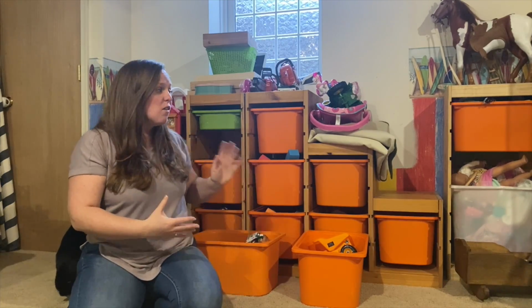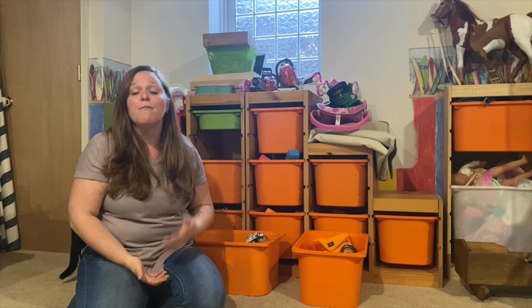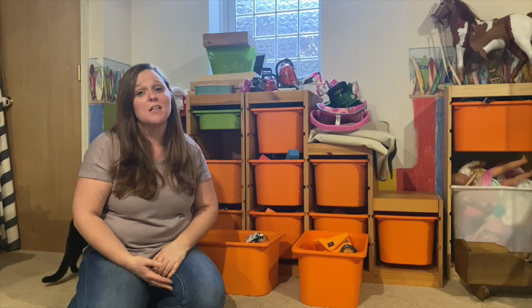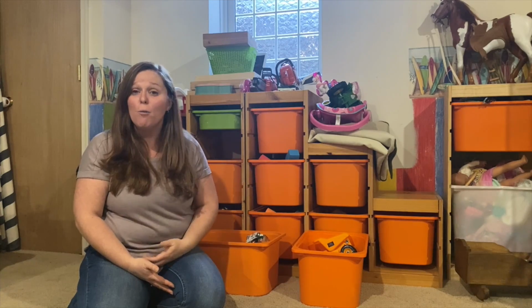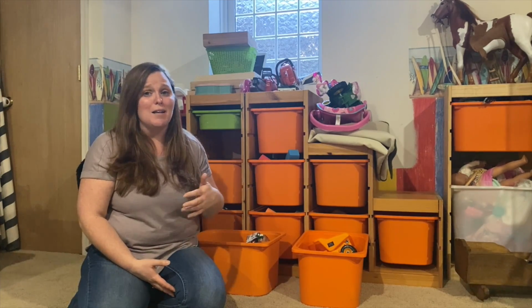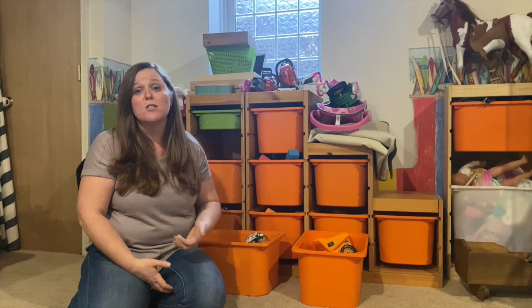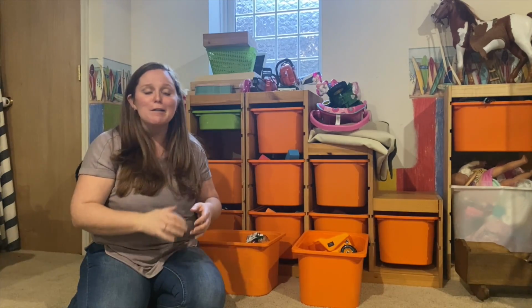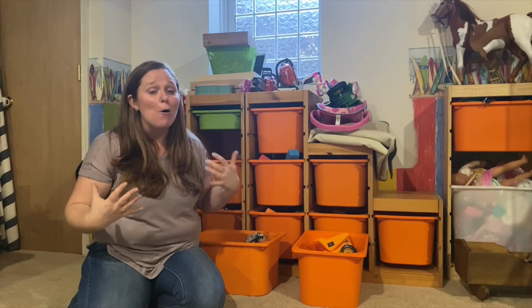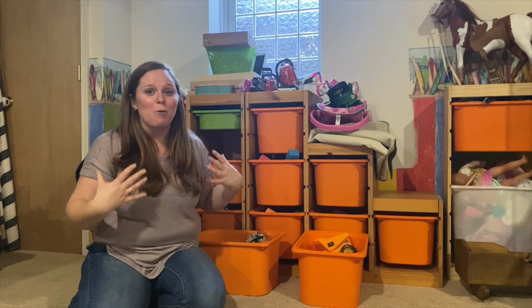The kids have a lot of toys, you can see. I am a former elementary school teacher. I was a kindergarten teacher, so I had a lot of toys in my classroom that came home with me. We also ran an in-home daycare for 2 years, so we had lots of toys from that. And then we have parents and grandparents that are just always blessing our children with more toys.